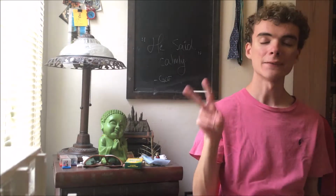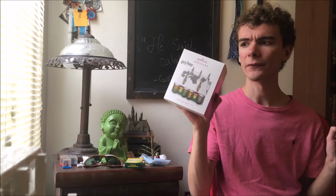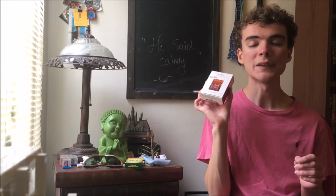As per usual, I have 2 new ornaments to add to the collection. Honeyduke's Sweet Shop, which is an amazing ornament that doesn't have the right colors. Then we have the Harry Potter and the Sorcerer's Stone 20th anniversary ornament, which I think is just a really fun little ornament. It's really cute, it's really small, and it's just overall a precious little ornament. I really like it.